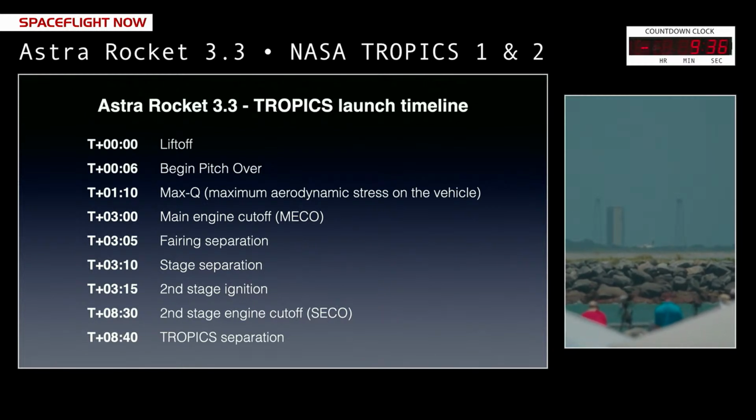This shows the major events expected during the flight. 5 Delphin engines at the bottom of the Astra Rocket 3.3 first stage will power the rocket off the pad with 32,500 pounds of thrust, burning kerosene and liquid oxygen. The rocket will be pitched over and head on its trajectory toward the east, beginning at T plus 6 seconds.